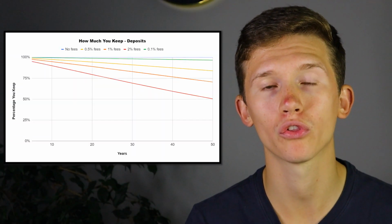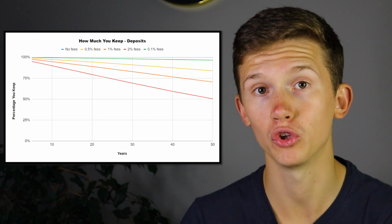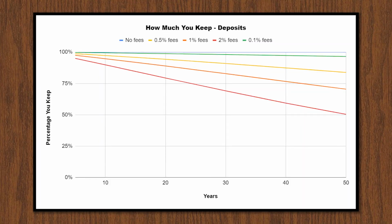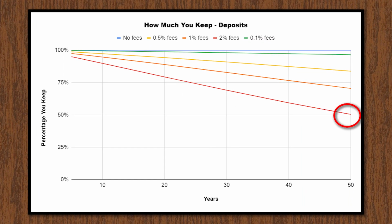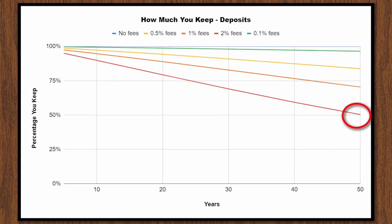This is just because you are constantly adding new money to the portfolio, and the 2% fee isn't affecting that new money for the entire 50-year period. But either way, with 2% fees, you still lose almost 50% of your returns after 50 years of investing. This just shows that you can never underestimate the devastating effects that costs can have on your portfolio.